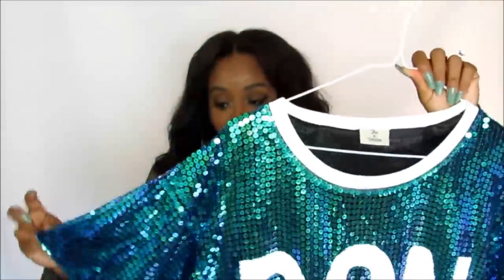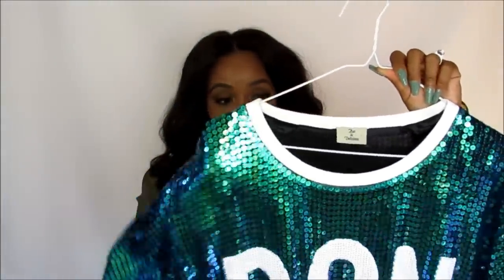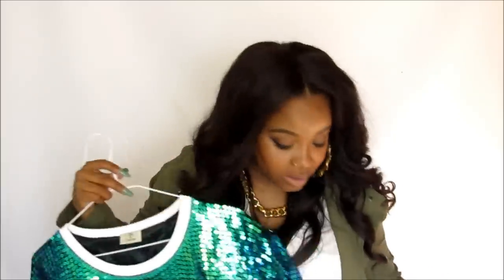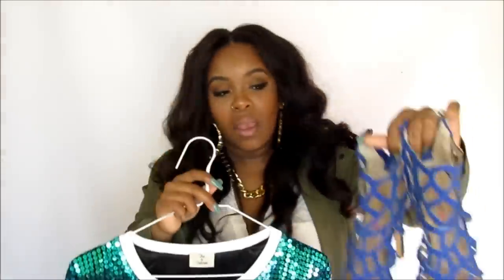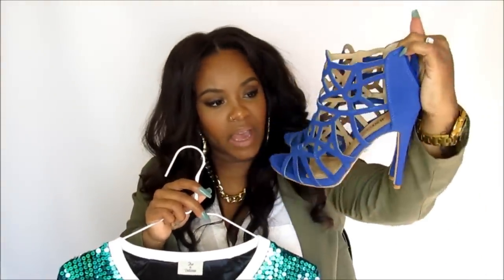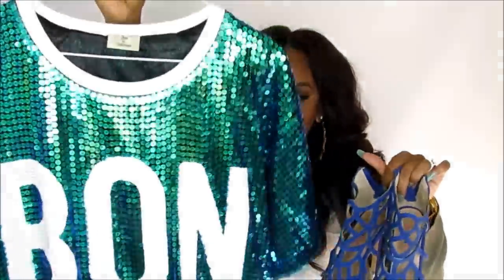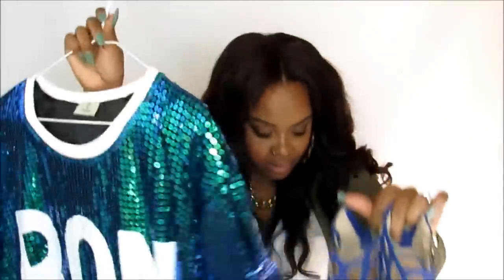And it still has that loose fit to it, so I really, really love this. I decided to keep this dressy and wear, what did I wear? I wore these shoes from Just Fab, and they're called Geneva. Since it has that blue hue in there, I decided to wear it with these shoes.